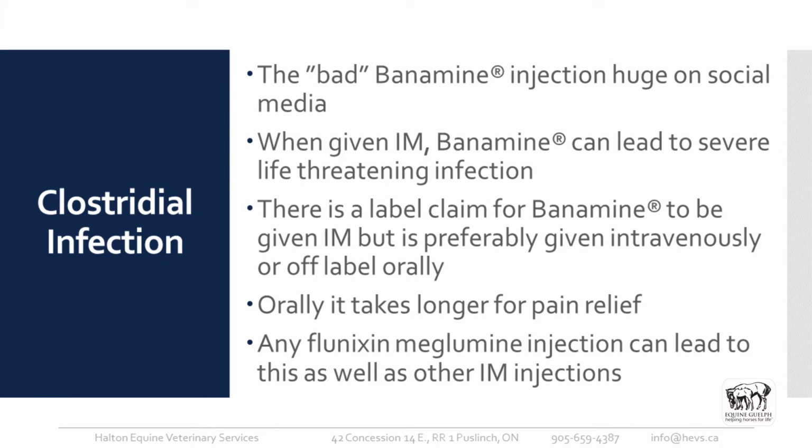Clostridial infections. Some of you may have seen on social media, there's often the bad Banamine injection saying, please don't give Banamine IM. Has any of you heard of that? Yeah, okay. Have any of you experienced that in your horses? No? So the bad Banamine injection, unfortunately Banamine has a bad rap just because of the brand association with it. But when given IM, so intramuscularly, Banamine can lead, or any other injection essentially in the muscle, can lead to severe life-threatening infection.